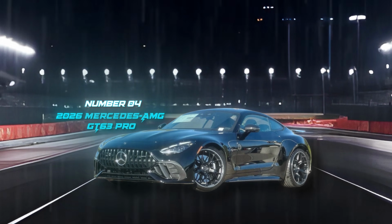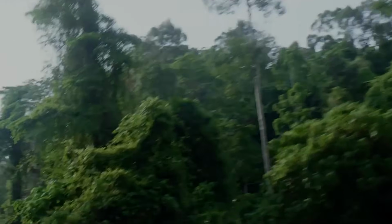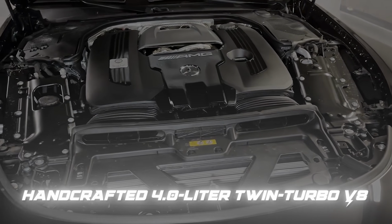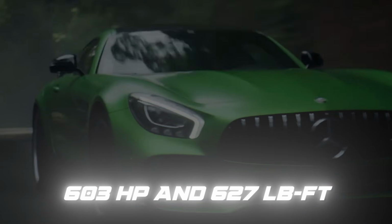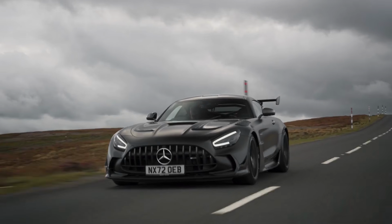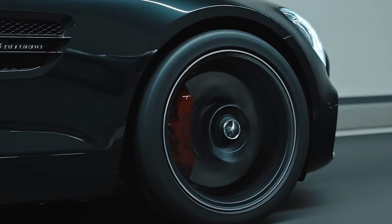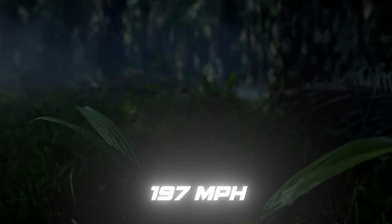2026 Mercedes-AMG GT63 Pro. AMG didn't just tune the GT63. They gave it a racing engineer's cooling obsession and told it to go punch Porsches. The Pro packs a handcrafted 4-liter twin-turbo 8-cylinder boosted to 603 horsepower and 627 pound-feet, 26 horses and 37 pound-feet above the standard GT63, fed through a 9-speed MCT auto and fully variable 4MATIC Plus all-wheel drive. They can send 100% of torque rearward when you want the tail loose. It cracks 60 in 3.1 seconds and tops out at 197 miles per hour.